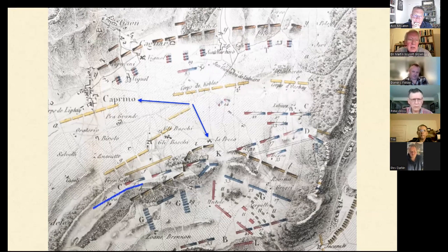And that blue line shows you Monte Trambasore, which is where the French demi-brigades belonging to, I must have been Massena's demi-brigades. That's where they were holding position.